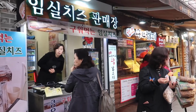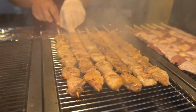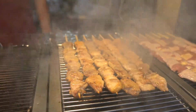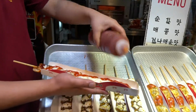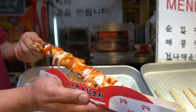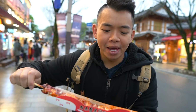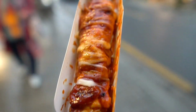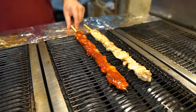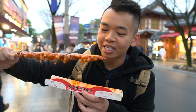Walking through Jeonju Hanok Village, we've noticed a lot of street food vendors, and I couldn't resist walking past this place here, which has grilled chicken with melted cheese on top. We've just ordered one. It costs us 4,000 won, which is about $4 Australian or so. Oh man, this looks so good. He's put the melted cheese on and also basted it with some spicy sauce. It smells like gochujang. Oh, let's go for this.